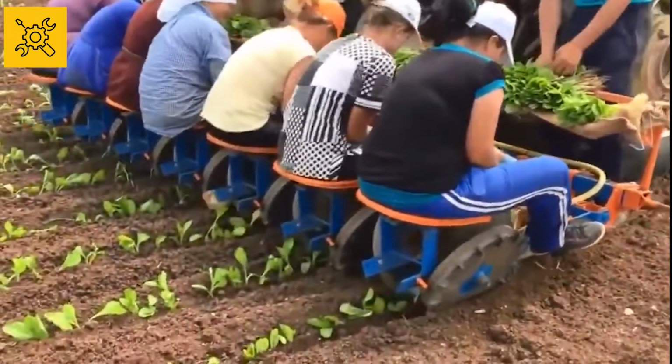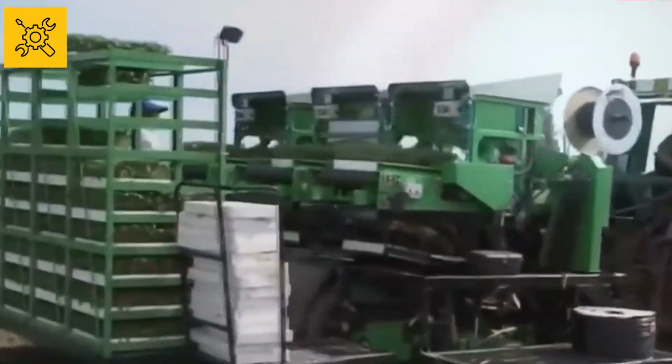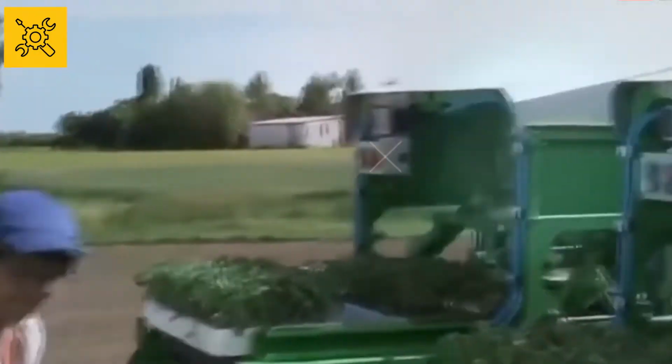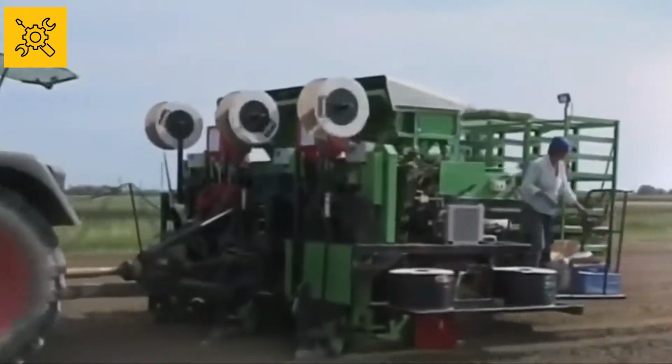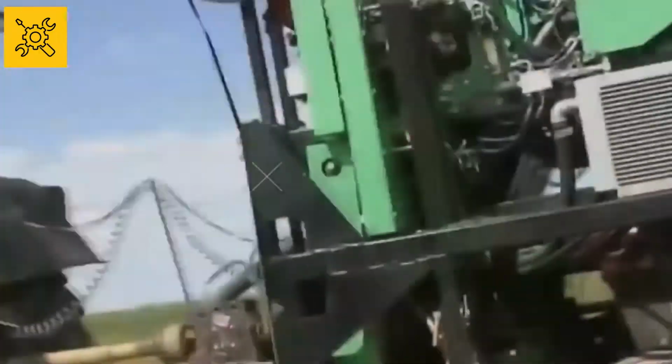This process requires human hands, but now the machine you're looking at is amazing. All you have to do is put the plant trays in it, and it picks up the plants from there and puts them in the ground. Just loading the tray once does all the rest automatically, which saves a lot of time.